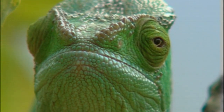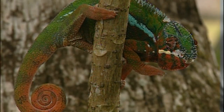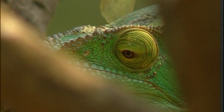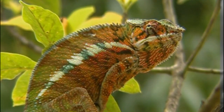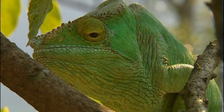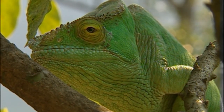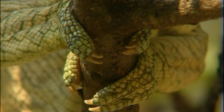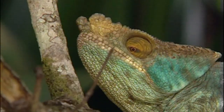Magical, even mystical, colourful yet camouflaged. This is the amazing chameleon. This creature spends most of every day motionless, in the trees, waiting patiently for unsuspecting prey. The reptile can balance for hours, gripping with its surprisingly agile claws.